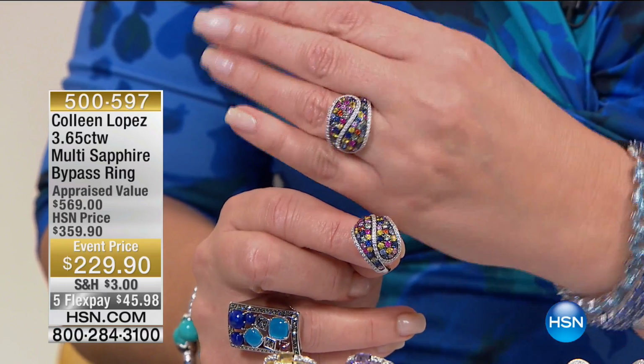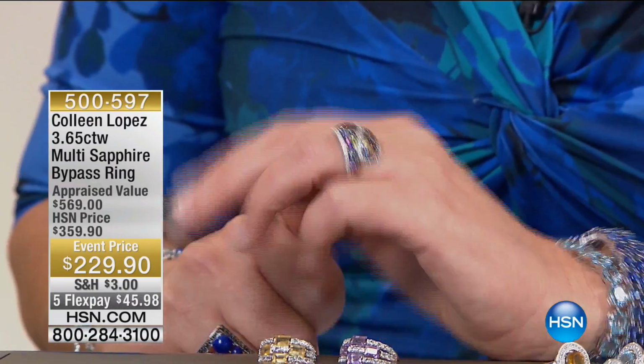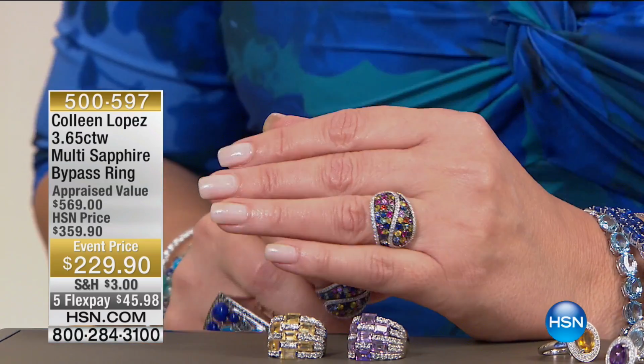You can see it has a bypass style. It's a beautiful band style on your fingers, so it sits close to the hand. It's really, really special. So if you are a sapphire girl, if you love that just beautiful brilliance that sapphire brings you, this gets you the entire rainbow in one fell swoop on your finger. So we'll talk about that one coming up.